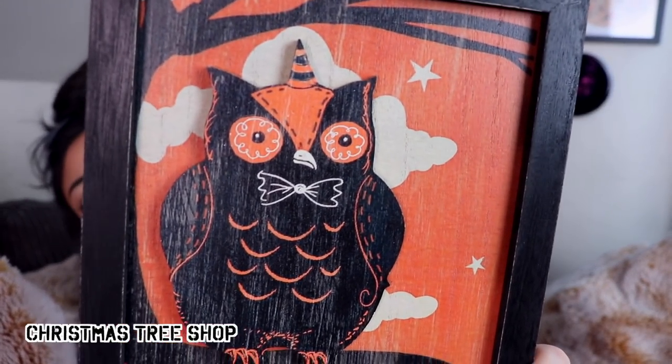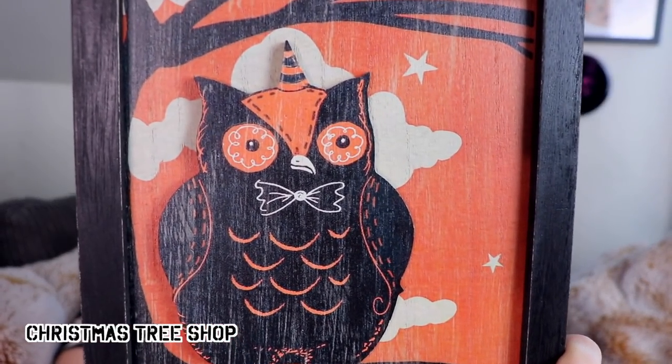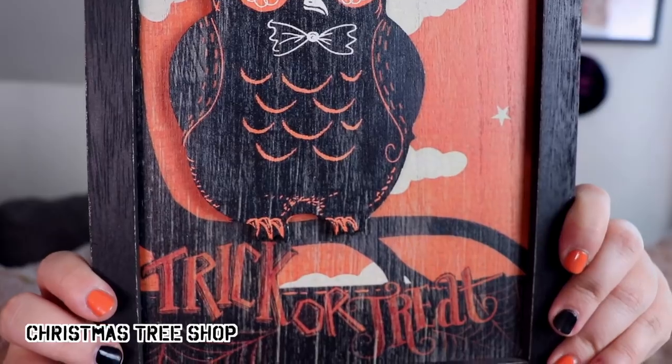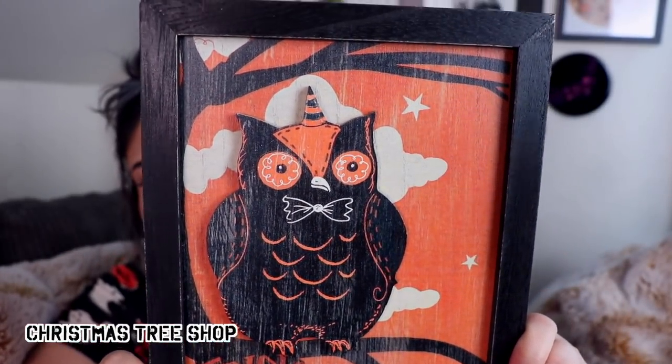This is the last thing from Christmas Tree Shop. It's like, I don't know, one of these kind of things. So you display it like this. And it's an owl. But he's seen some stuff. But he's also a gentleman with a bow tie. Yeah, you know? For sure.